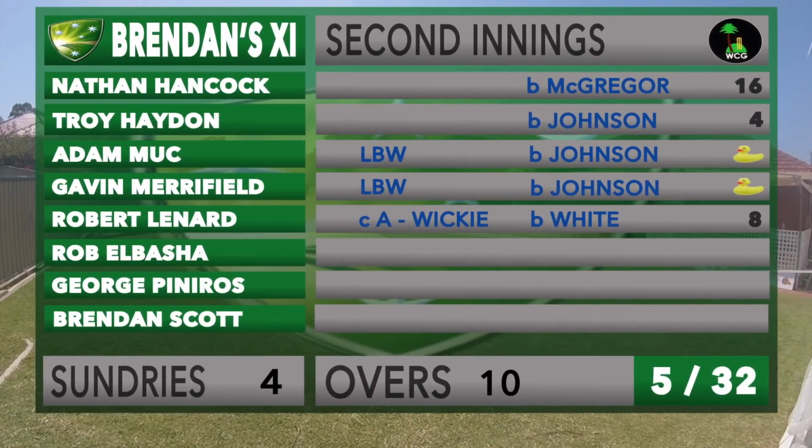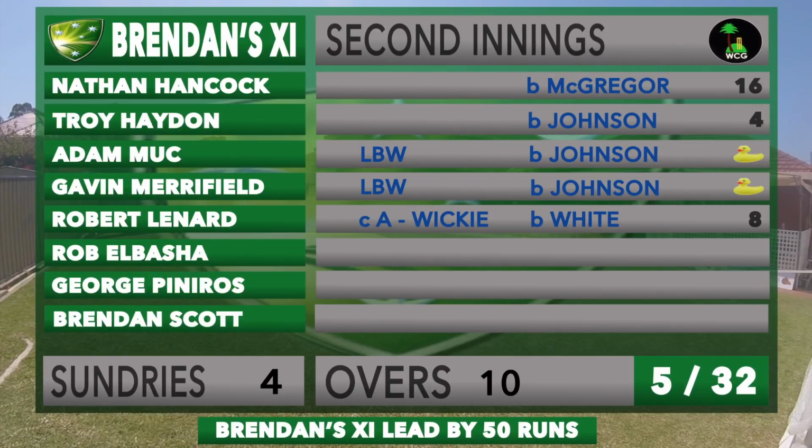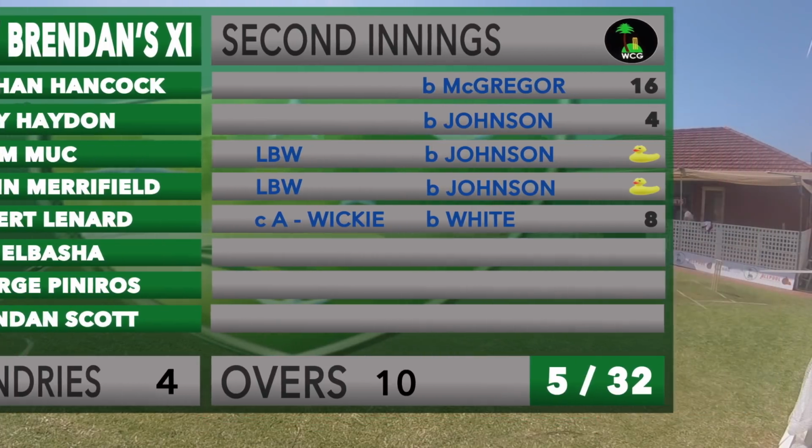A very impressive afternoon session for Mats 11. They have bowled brilliantly to get themselves back into the match. Brennan's 11 go to tea at 5 for 32 with a lead of 50 runs. Brennan's 11 still have plenty of batting in the sheds. The match is perfectly poised for an important evening session coming up next.